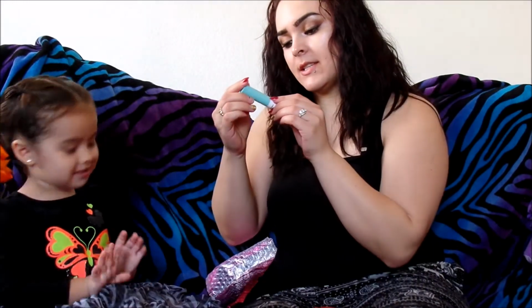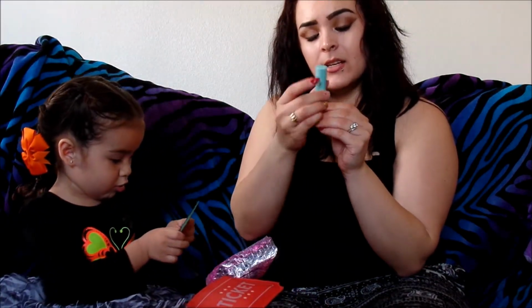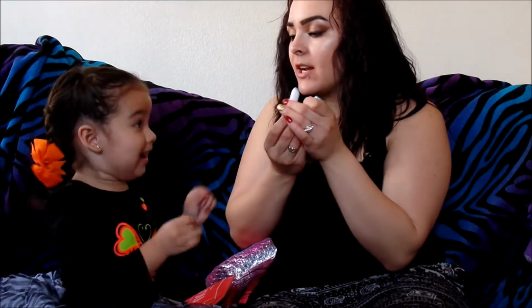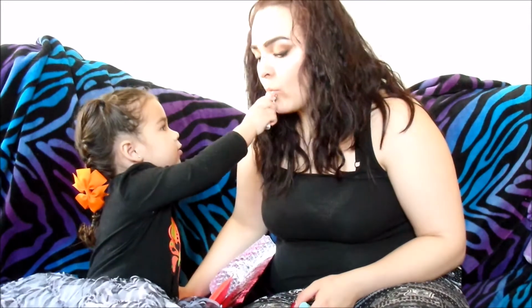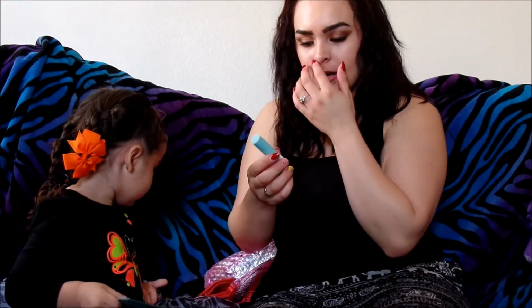The other thing we got is this lip tone lip care stick. It's in the color Tony Moly, I think. It smells minty. Wanna try it? Put it on mommy. It just feels like a normal chapstick, but not like the brand chapstick. It kind of feels more like a Burt's Bees or one of the more pricier chapsticks, but it's pretty cool because definitely summertime's coming. You want to keep those lips hydrated.